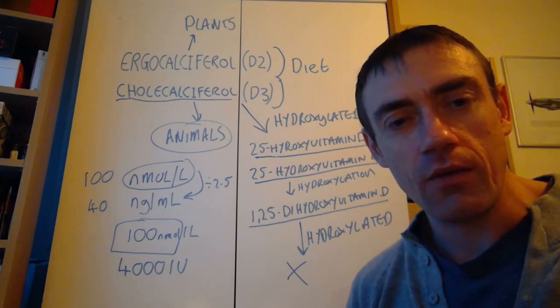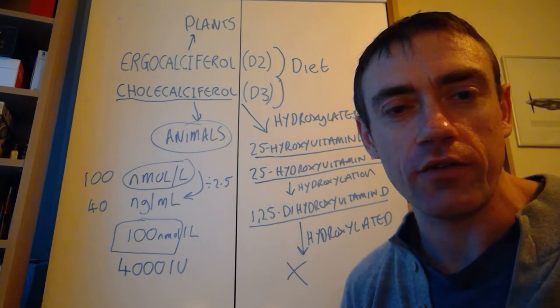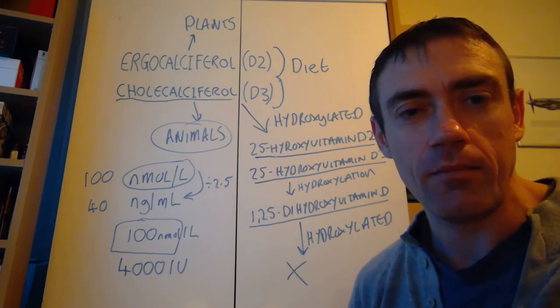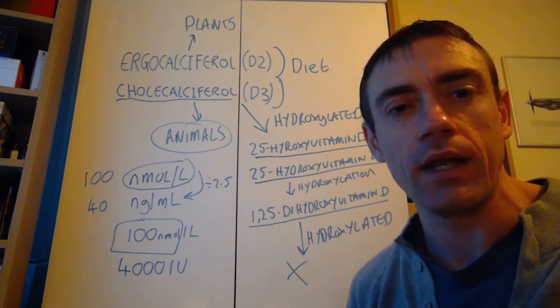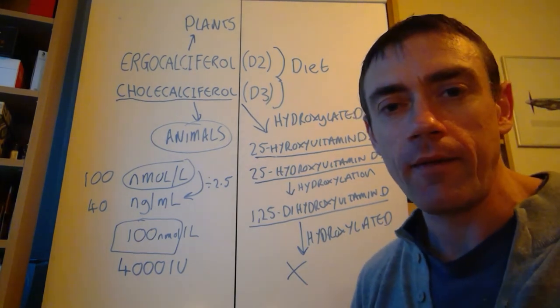But if you don't have access to it, you can simply do a small calculation to increase the amount of ergocalciferol. I would say that ergocalciferol is probably about 75%, maybe 80% as effective as cholecalciferol. So you can do a quick calculation to work out how much extra you would need based on the amount of vitamin D3 that you have in your diet.